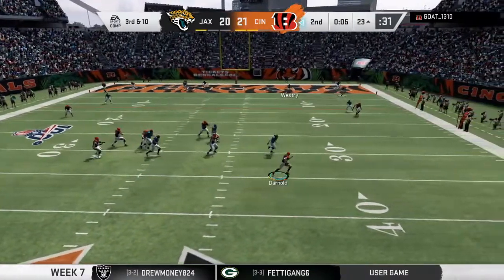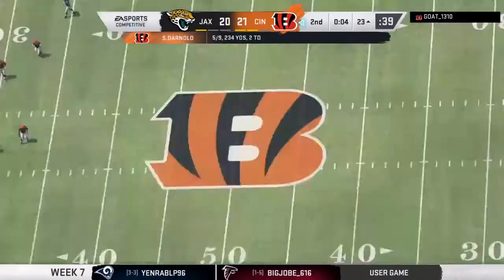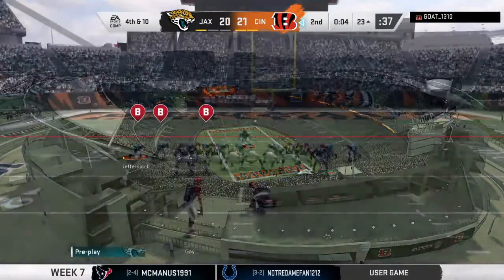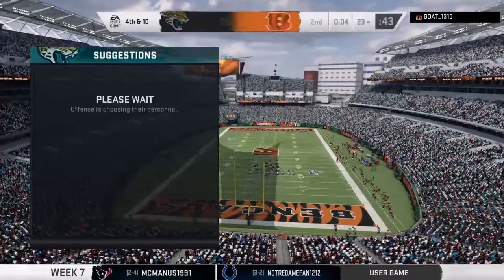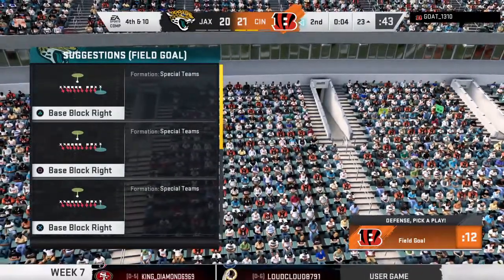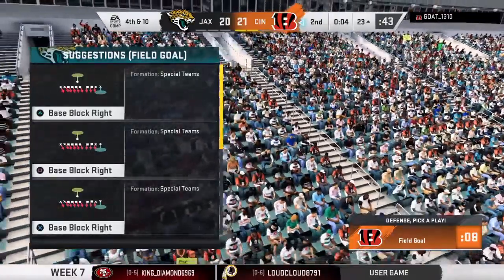Here's Darnold, flush to his right. And that will be incomplete. 4 ticks left here on the clock. So with 4 seconds to go in the half, here's the field goal unit onto the field. And they're going to take a timeout defensively. So with 4th down coming up, they go ahead and burn it and say we'll see what happens.